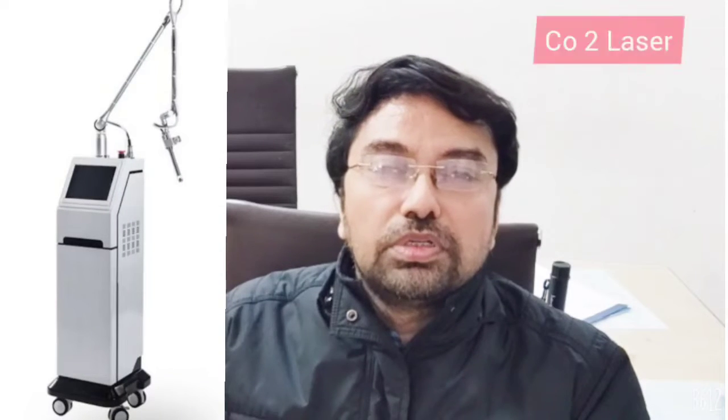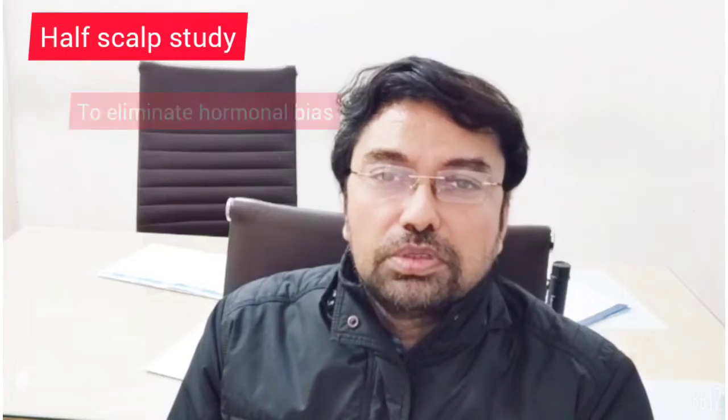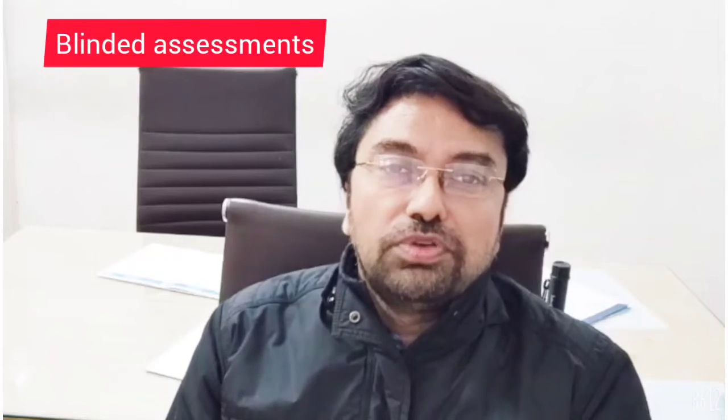In this case, the carbon dioxide laser is studied over the scalp for male androgenic alopecia, and they conducted CO2 sessions on half the scalp. So just to compare in one person, if half the scalp is treated with CO2 laser, is it showing more hair growth on that side? And then they took baseline photographs, and these baseline photographs were assessed by three independent dermatologists who were blinded, meaning they did not know which area of the scalp was treated.